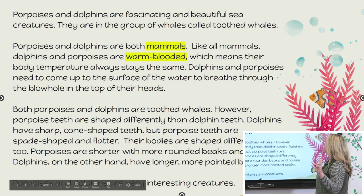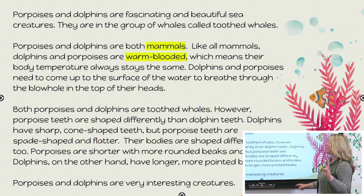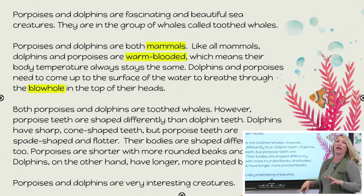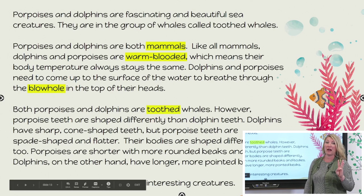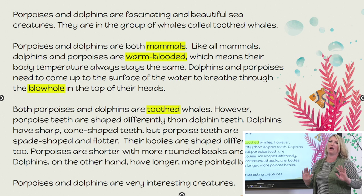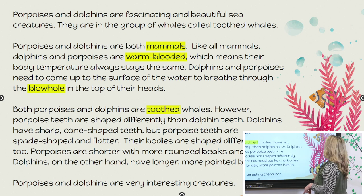The next sentence says that dolphins and porpoises need to come up to the surface of the water to breathe, and they use the blowhole. So they both have a blowhole in the top of their head. Then the next sentence says, both porpoises and dolphins are toothed whales. So that means both of them have teeth. So I'm going to put down toothed. I'm going to highlight that word too, because that's still telling me how they are alike. Now the next sentence starts off with the word however, and then it says that they have different shaped teeth. So now we're talking about how they're different. I'm going to stop there because I want to add these things to my graphic organizer.